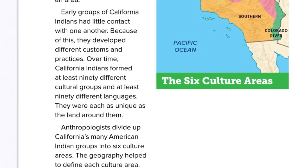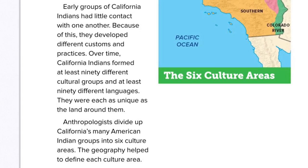Early groups of Californian Indians had little contact with one another. Because of this, they developed different customs and practices. Over time, Californian Indians formed at least 90 different cultural groups and at least 90 different languages. They were each as unique as the land around them.